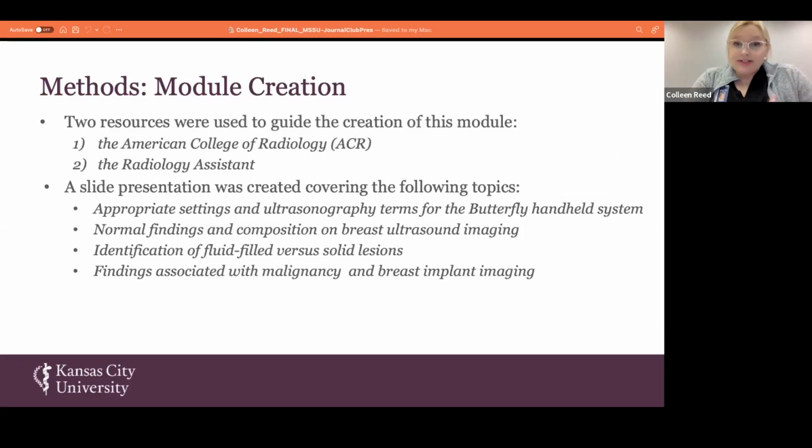And then I used two resources to guide the creation of this module: the American College of Radiology, which is a widely accepted resource for radiologists in America on breast imaging, and then Radiology Assistant, which was created by a radiologist for use by residents in radiology and other radiologists for a simple breakdown of how to perform breast ultrasound imaging. And then the slide presentation itself covered the following: the appropriate settings and ultrasonography terms for the Butterfly handheld system, normal findings and composition on breast ultrasound imaging, identification of fluid-filled versus solid lesions, and then findings associated with malignancy and breast implant imaging.